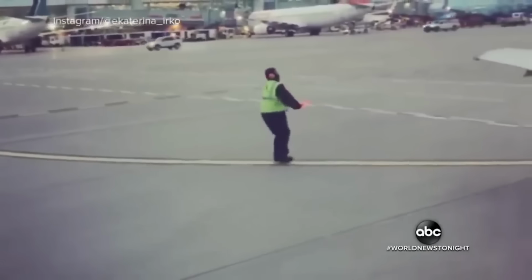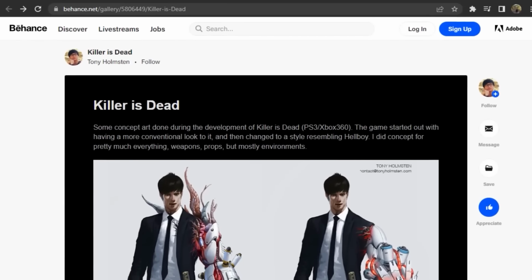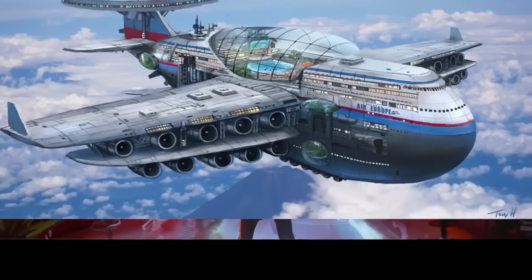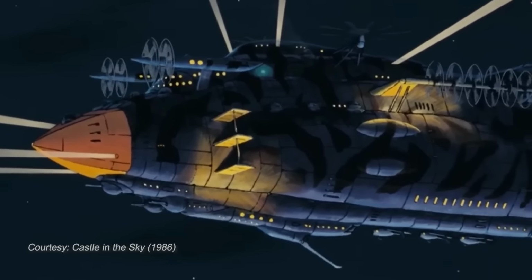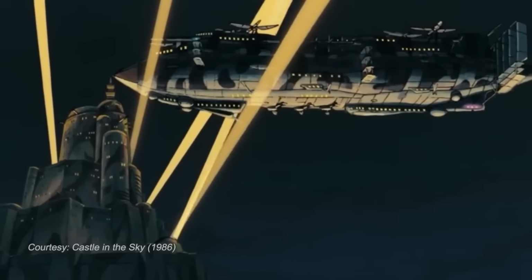Like with all viral news, this one has a humble beginning. Back in the far-off year of 2012, an artist by the name of Tony Holmston created an art series called Killer is Dead. In it, he featured what can only be described as a Miyazaki-era Laputa in the sky creation that seems to defy gravity.